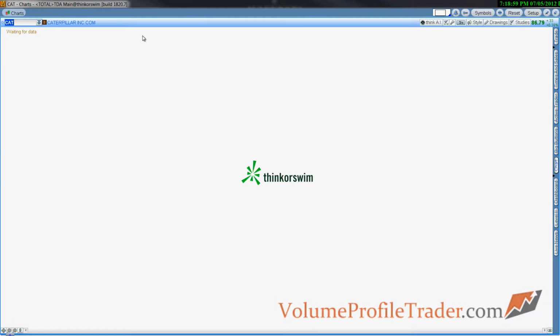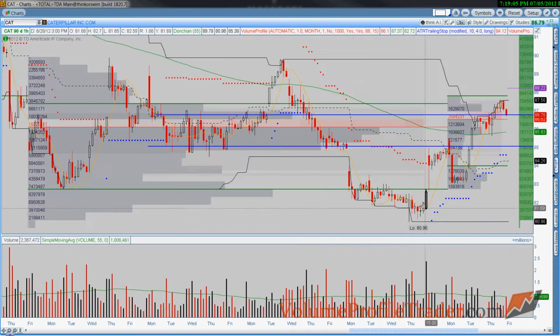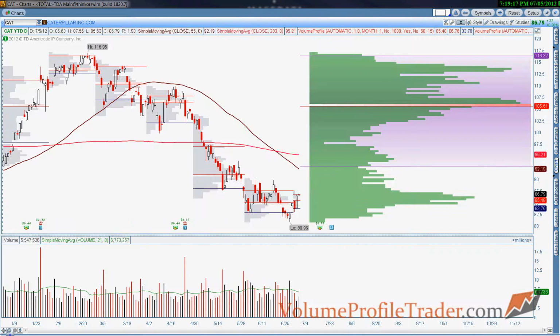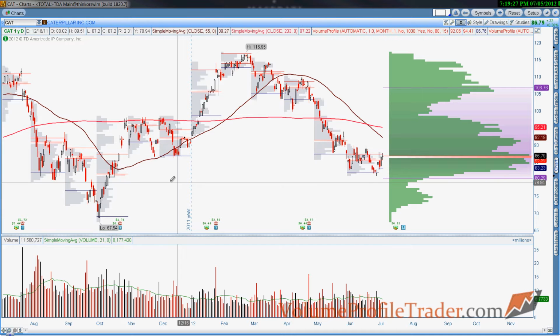Look at something like Caterpillar. I recommended this back at the lows, the day of the lows. Let me show you. 9 o'clock is when the market opened. That's when I noticed this, and that's when I sent an email out saying, put Caterpillar on your radar. The reason why? Not because of this chart, but because of this chart. Value area low for the year. We get a bounce, and now we're seeing some follow through.